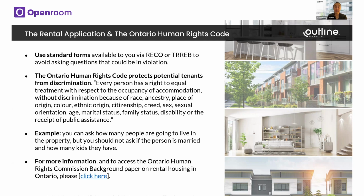So while you can't ask someone, are you married, or how many kids you have, you can ask them how many people are going to be residing in this property in addition to you. You can't ask anybody if they have a disability, but if they disclose on the application that they are receiving disability income or EI or other public assistance programs, then you have the right to ask for income confirmation. But how you ask the questions is very important.